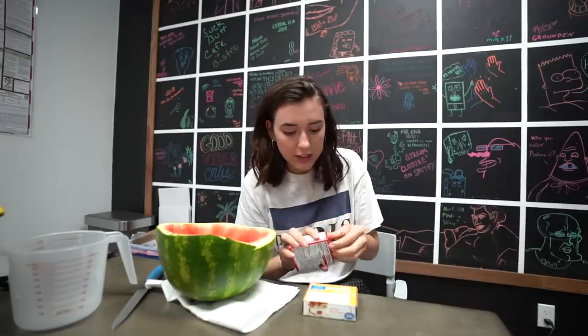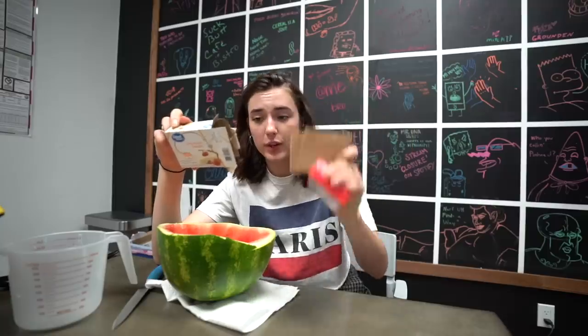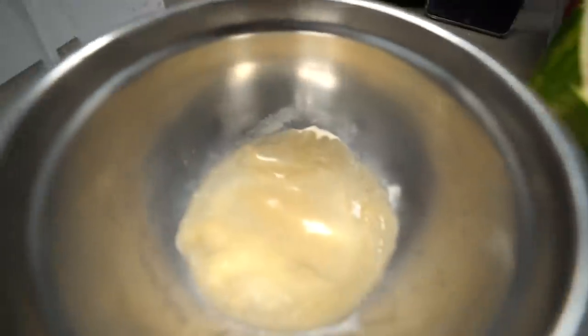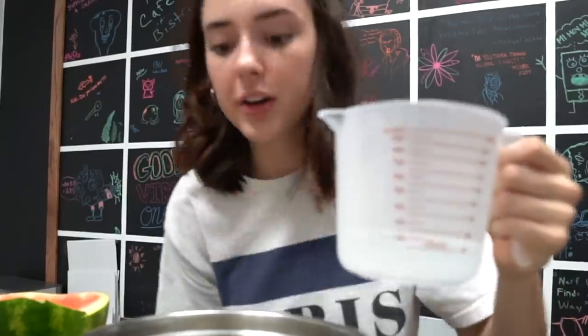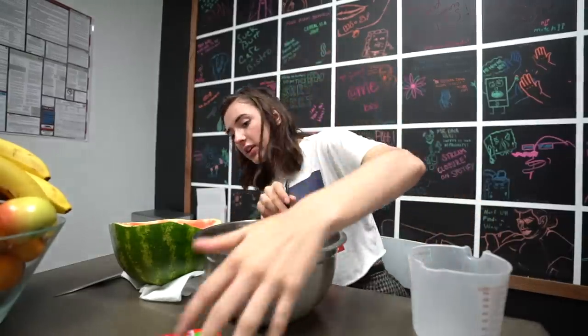So I'm taking the Jell-O and the gelatin. This came with 4 packs of gelatin, so I'm gonna use all of these for this one. I'm just gonna do this consistently throughout all of it, just to make sure it's firm. Whoa. Look at it move. And so now I have my cup of hot water that I am going to stir in. And then we're gonna mix in the Jell-O.